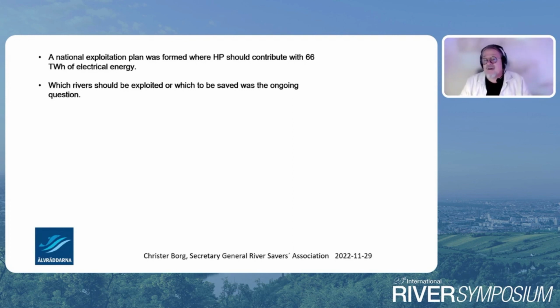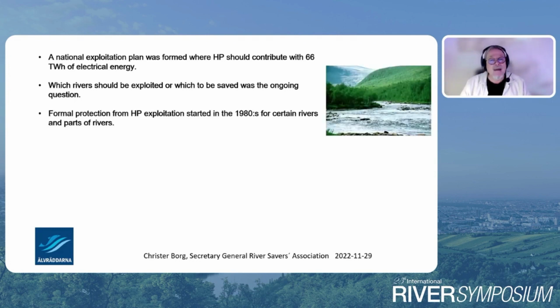And of course, as a river saver, it's not a funny thing to do, but he was kind of forced because the government and the parliament had decided that way. Anyway, due to this, there was a formal protection from hydropower exploitation in Sweden. And it started in the 1980s. For those rivers that shouldn't be exploited, they set these formal protections.